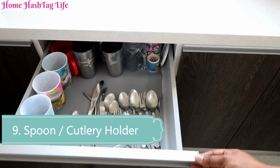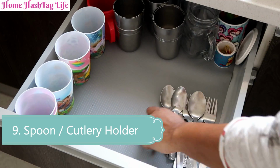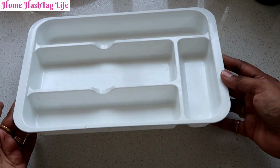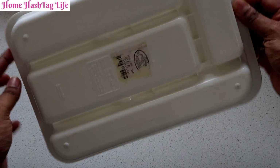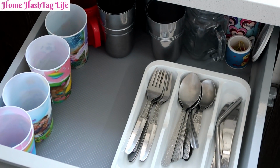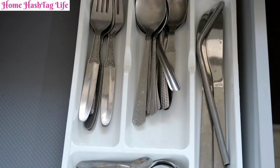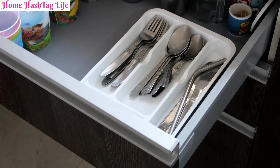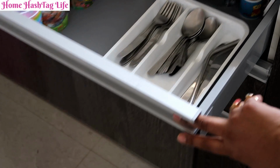Who loves a messy drawer with scattered spoons and forks? So to organize your cutlery drawer, this type of kitchen cutlery organizer helps you to organize your kitchen drawer. I bought this from D-Mart almost 6 years back and it still holds up very well. It helps to organize your spoons and forks very neatly.